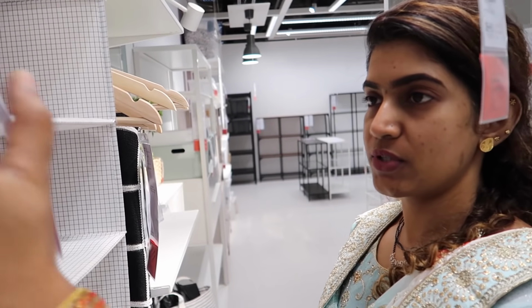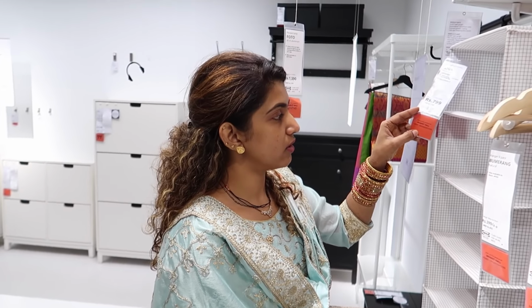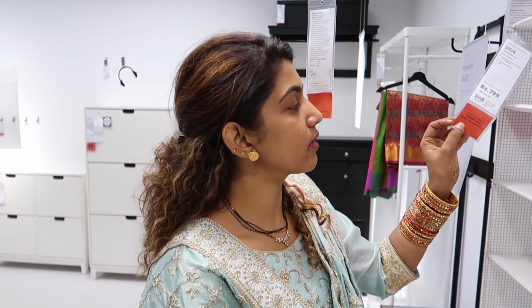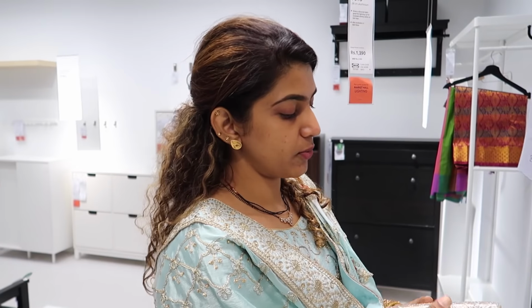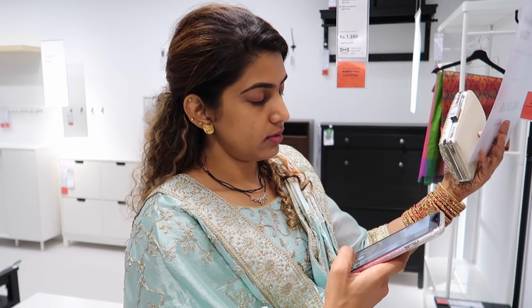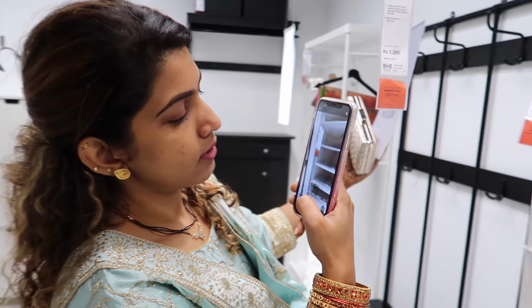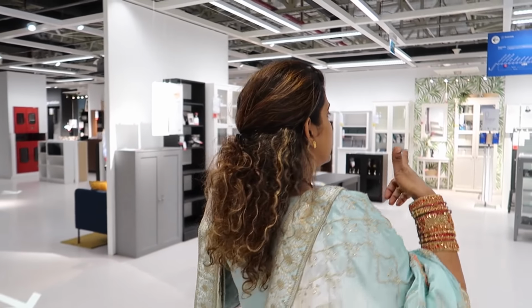This is something that I'm looking for, and we'll just click a picture of it. So this says that we can pick it from the market hall, home organization section. But yet I would rather take a picture of this product so that I don't get confused. So, one product done, let's go to the next one.